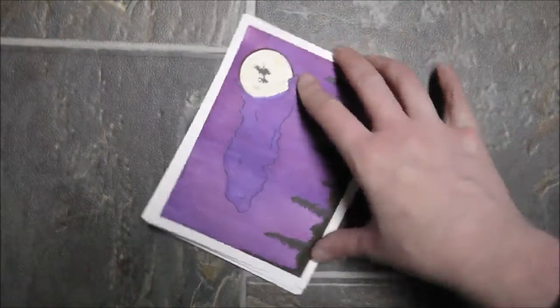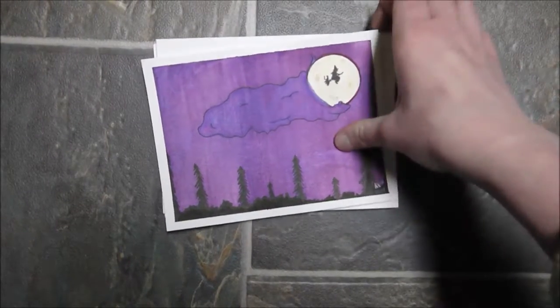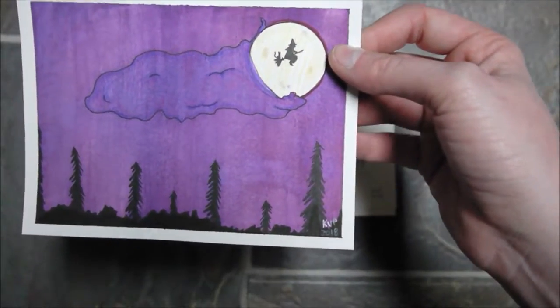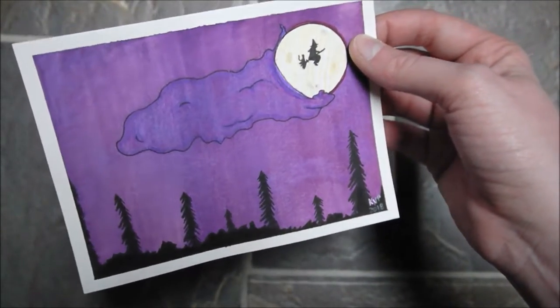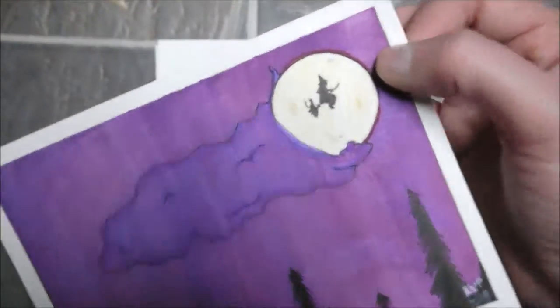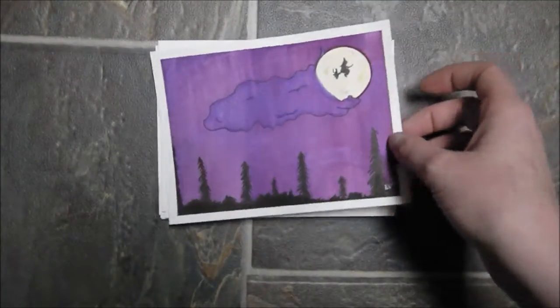25. Do not like this one at all. This is Dark Forest and Witch. I don't like the color. I don't like the lines on here. I hate the way the clouds are overtaking the moon. It looks like a hand gripping a ball. Only thing I like about this is the silhouette of the witch and the cat on the moon. But that's the end. I don't like it.